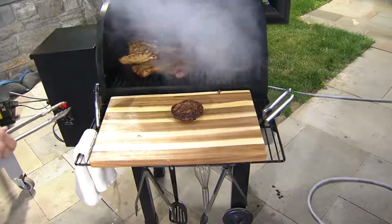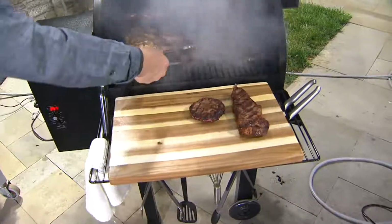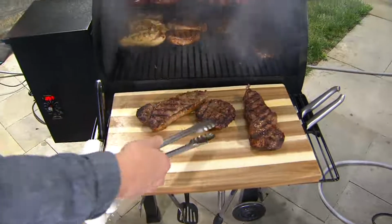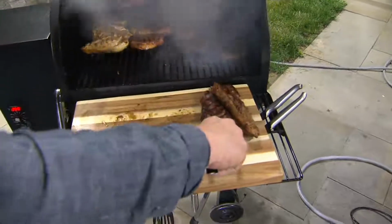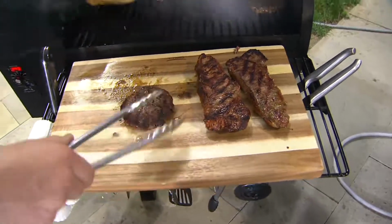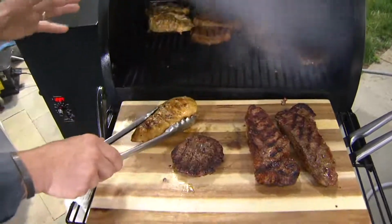Let's get our burgers out. Wow, that is good. All right, now we're gonna get some good steaks. Oh, look at those steaks. They're perfect. Now, if you have any questions about whether this is going to get hot enough or if it's going to cook kind of like your outdoor grill, it may not reach the exact temperature that your grill is going to reach, but I'll tell you what, it's going to get perfect results.